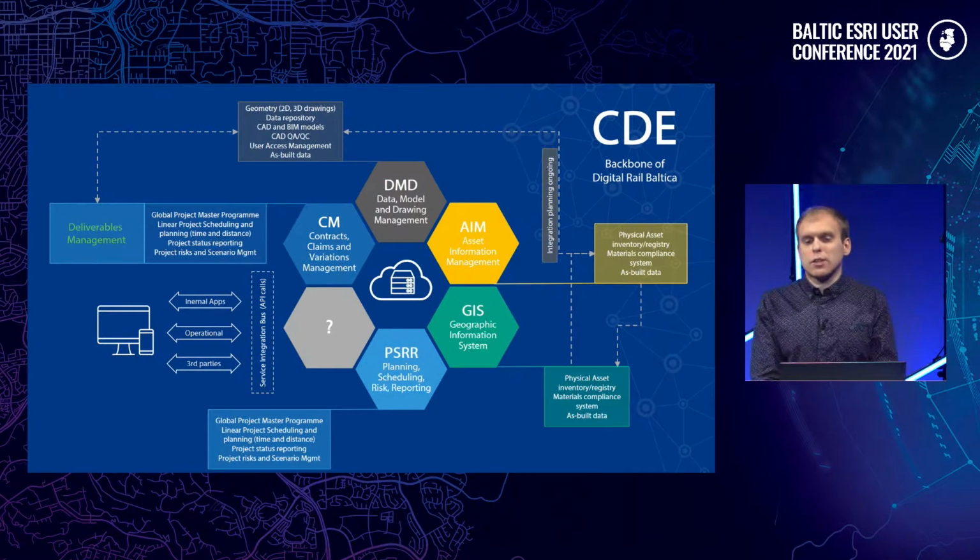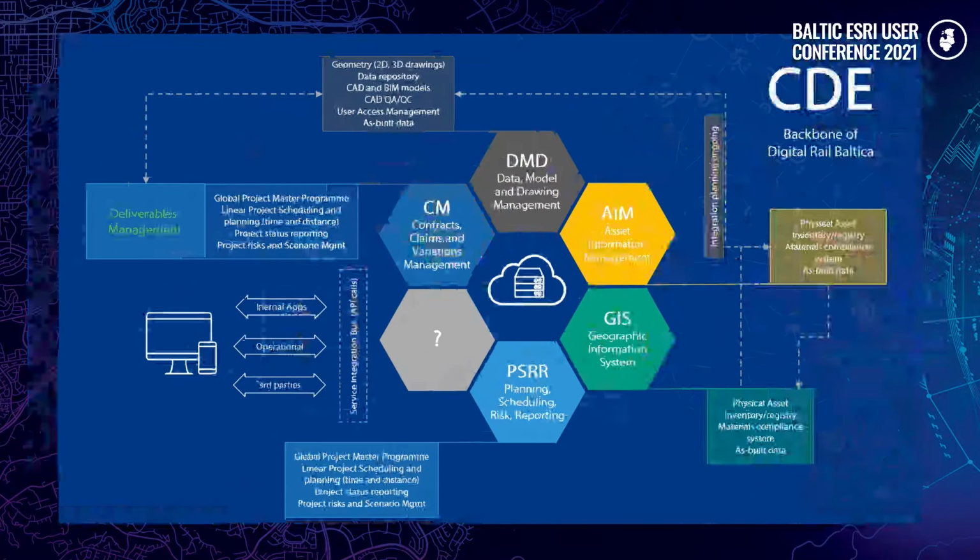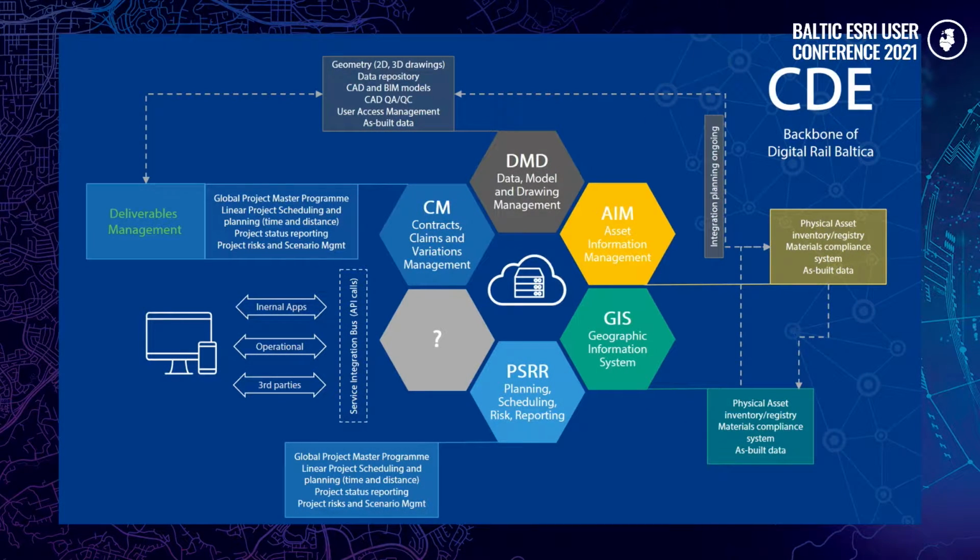Today we're talking about digital Rail Baltica, so just a brief introduction to our common data environment. It has 5 major parts: data model drawing management, asset information management, GIS, planning and scheduling, and contract claims and variations management. To manage this common data environment, we're basically using 3 software products. It's Bentley ProjectWise. For GIS, we're using ArcGIS Enterprise and ArcGIS Pro. And for planning and scheduling, we're using Oracle Primavera P6. Since we are a virtual design and construction department, our aim is to make sure that all these parts are integrated and working together.